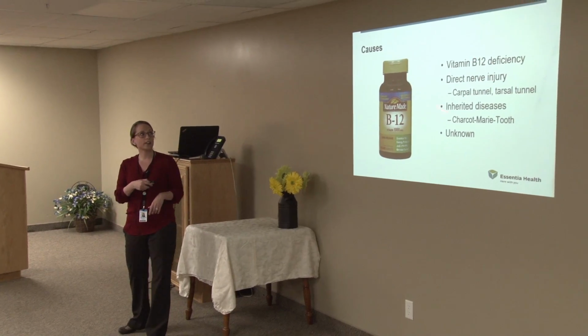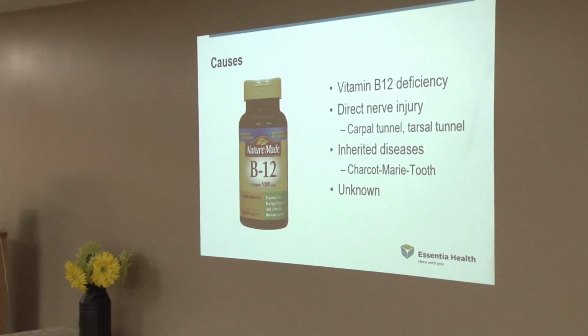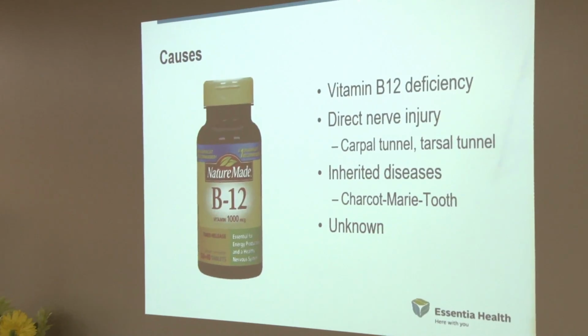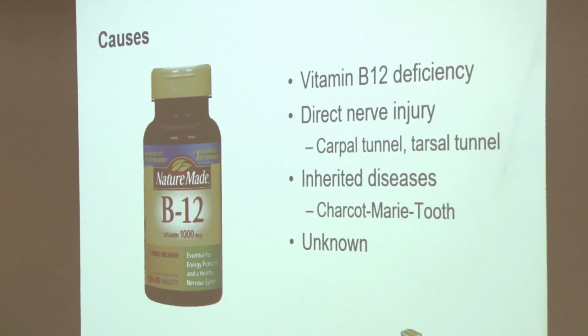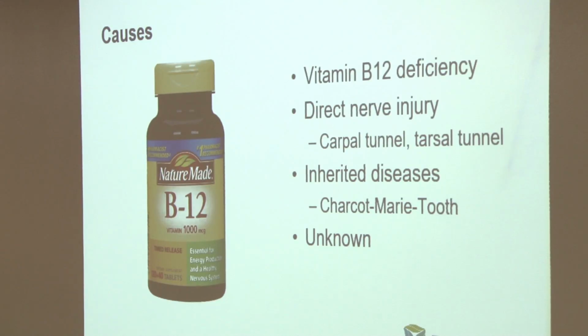So again, I was mentioning the vitamin B12. That's a very common vitamin to cause neuropathy. A lot of these, if we can catch them early enough, then we can try to reverse some of these symptoms. So an easy one is vitamin B12 that you can take over the counter. If you're very, very deficient, then sometimes we'll get you a stronger prescription. Sometimes people get injections. But in general, that's an easy over-the-counter one.